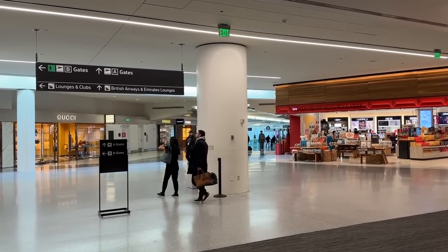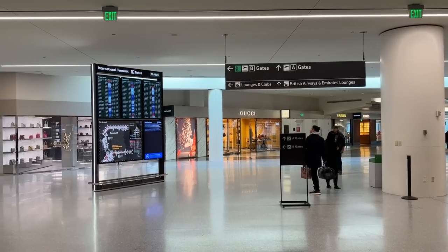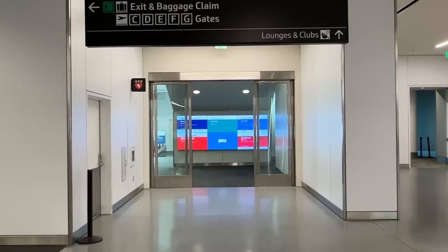Through security, the checks are pretty simple. There are no immigration checks before departure to go through here out of San Francisco, and so we're off to find the lounge. Now, Qatar does not have their own dedicated lounge, but if you go through security and make an immediate left, you come to where most of the lounges sit in the A gates.